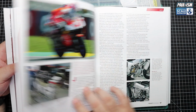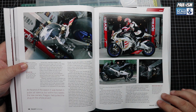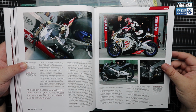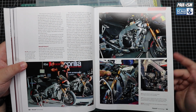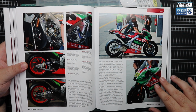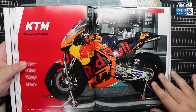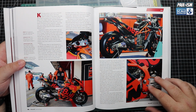Aprilia bikes are pretty, I do like them, but they just don't really do it for me. I think it's the styling of them I don't like. Yeah, still a pretty machine though, but I just don't like the actual styling that they do. And again, it's going for all its development, different liveries, KTM, good looking machines. Great scheme, that Red Bull scheme as well.